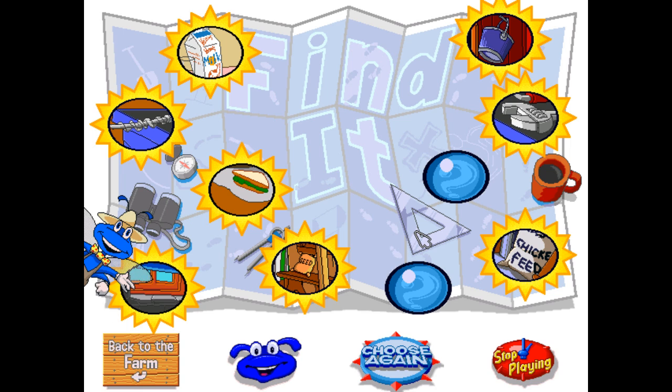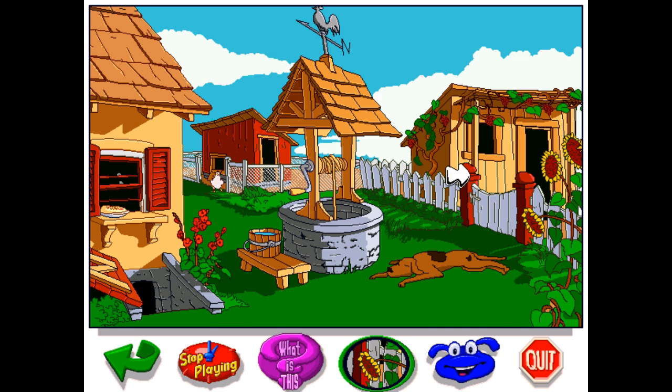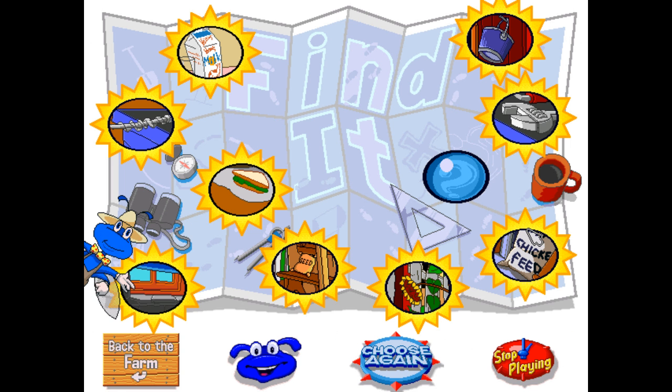Okay, let's see if you can find this one. Good luck! Way to go! You found it! Let's find another! Okay, let's see if you can find this one. Good luck! Congratulations! You found it! Let's find another. Okay, let's see if you can find this one. Good luck!